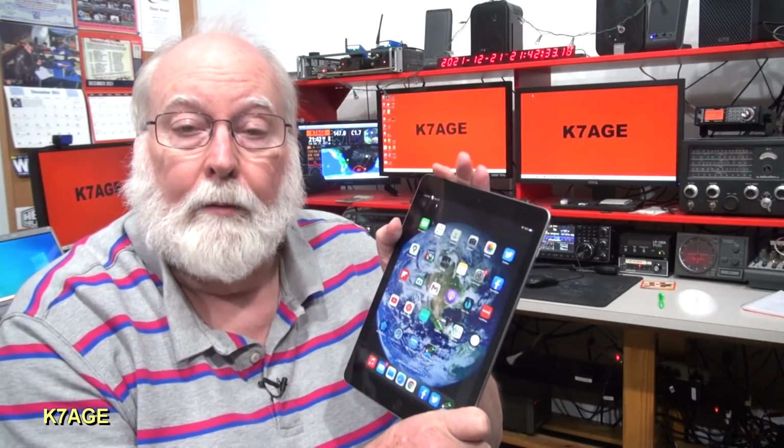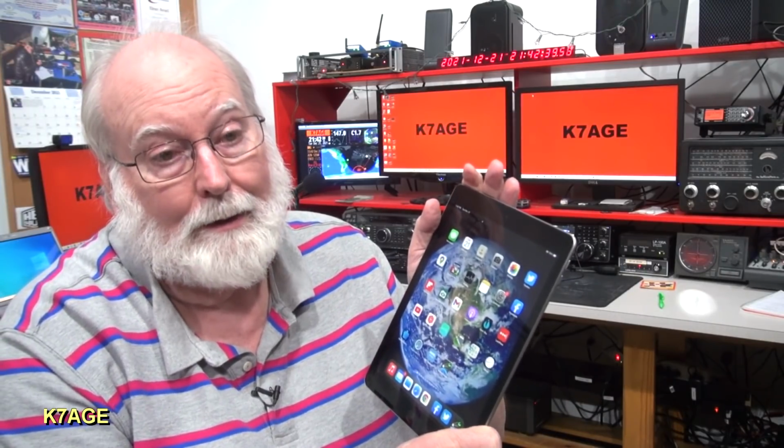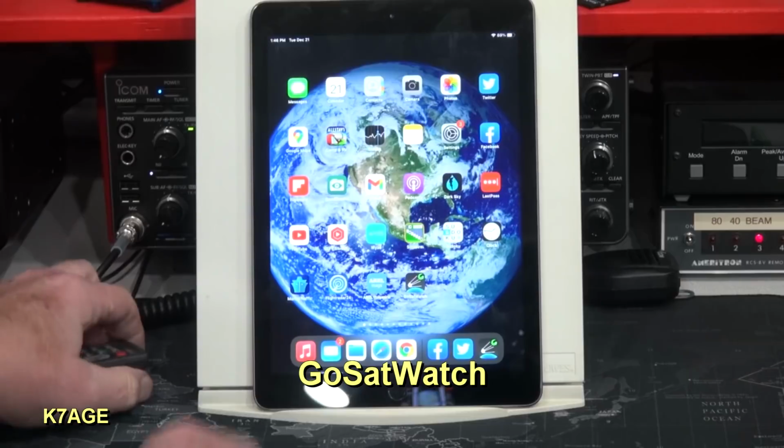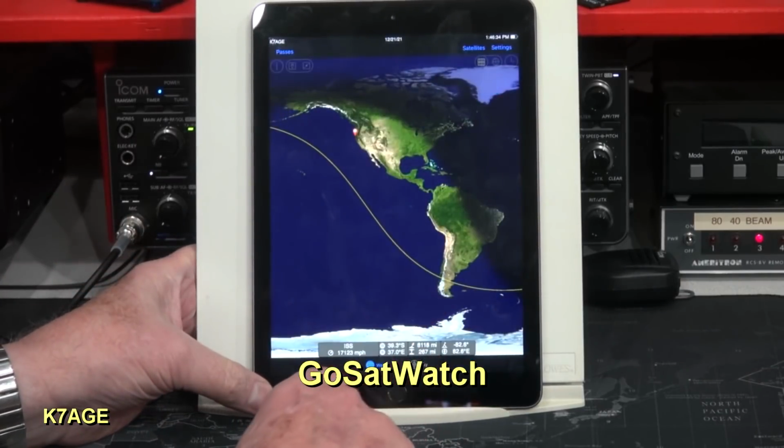Now let's look at a program I use on my Apple iPad and my iPhone. It's called GoSAT Watch. And it's not free. It's about $10. There's a lot of them out there, but this is one I use. So I'll show you real quickly how that works. So this is GoSAT Watch. Let me bring that up.